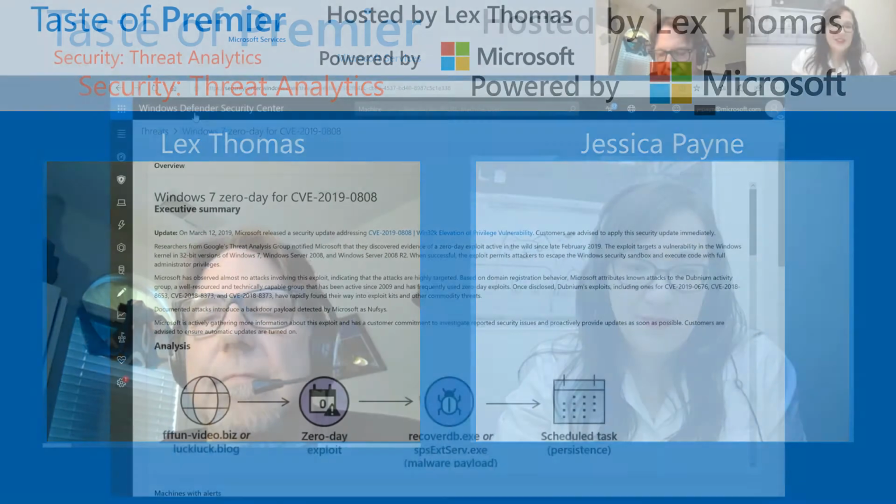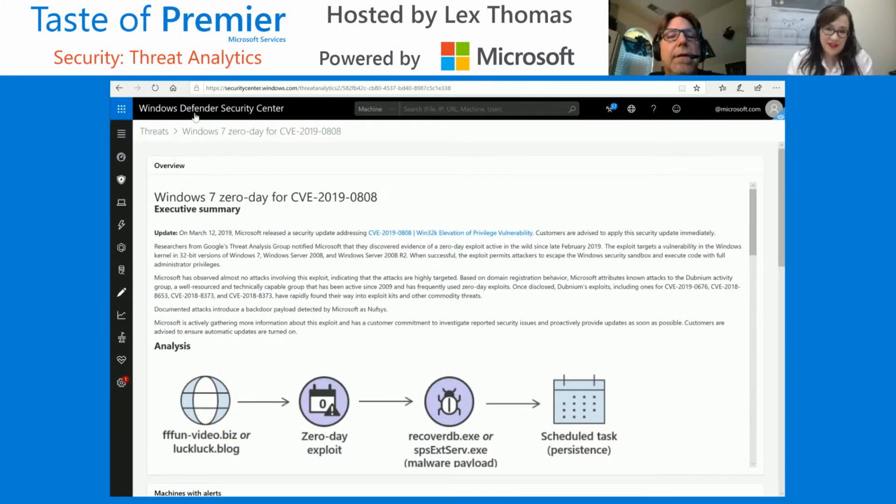Yeah, that's pretty cool. Wow. Do you want to see it? Yeah, absolutely. So the cool thing about threat analytics is it's going to be right in your security center inside of your Defender portal. And I will display that. So this is your typical Windows Defender Security Center portal. This is exactly where you would be able to see everything that you need to see in your environment as far as detections and your Windows Defender operations.